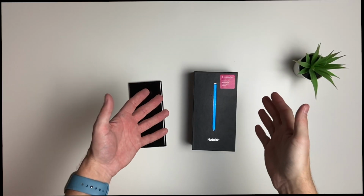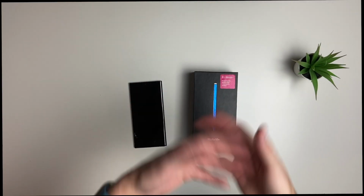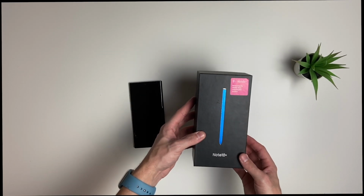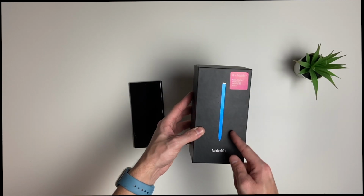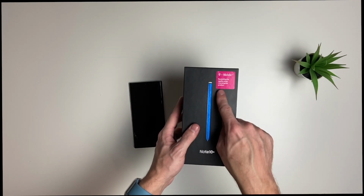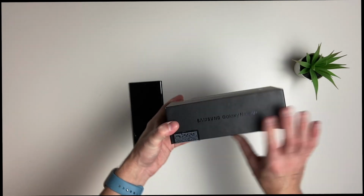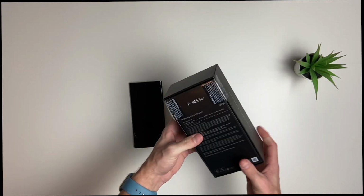All right, and of course I want to show you what comes in the box. If you did happen to buy this new, you can see what would come in here. So as you can see on the box, we have a very simple S Pen in blue right there, Note 10 Plus branding. This is T-Mobile, of course, they had to add their sticker on there. Blank on this side, blank on this side. Samsung Galaxy Note 10 Plus on the side.